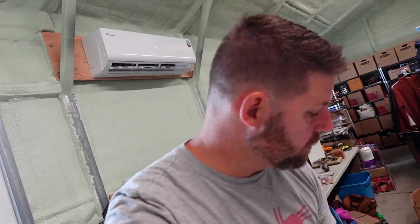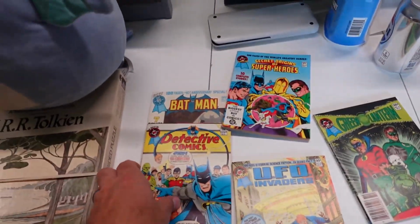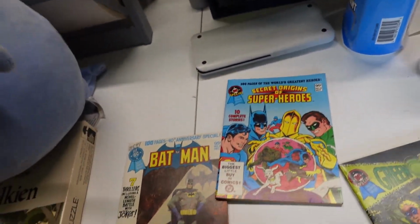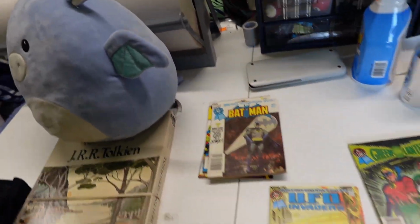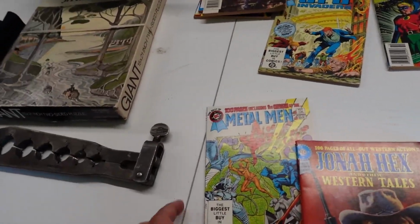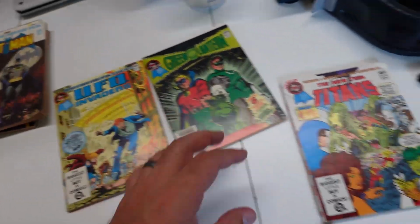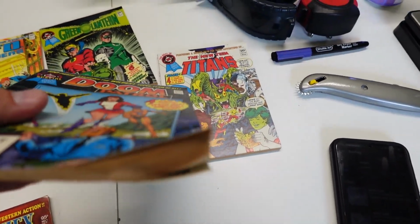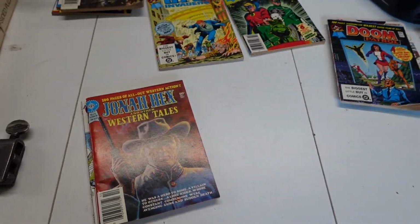So I'll go over these real briefly. My shipping table is all dirty. So I sold this lot together. It's 3 Batman related. I mean, Batman's on the cover of Detective Comics, Secret Origins of Superheroes, and just Batman on its own. Those ones I think I listed for around $14.95, and these ones were $24.95, which is this lot of 6. So we got Metal Men, Jonah Hex and other Western Tales, UFO Invaders, Green Lantern, the new Teen Titans, and this Doom Patrol, which unfortunately got all crinkly here, which I did disclose, of course. But anyway, like I said, $39.90 plus shipping on all of those.